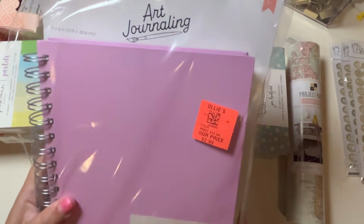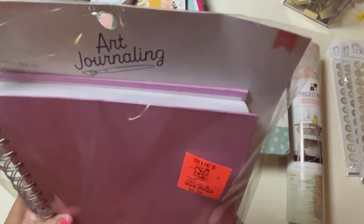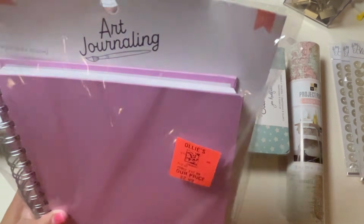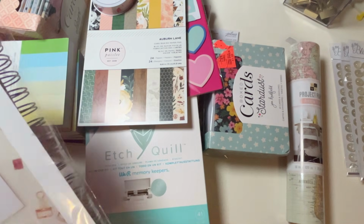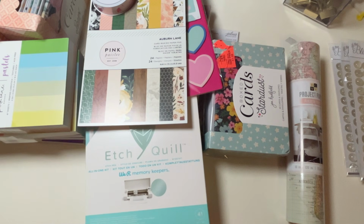This really pretty art journal in this purple pink color for $2.99. It's 7 by 9 and it doesn't say how many sheets you get in there. Oh, 90 blank white pages.